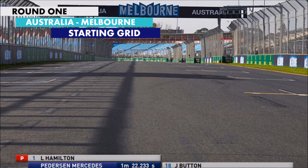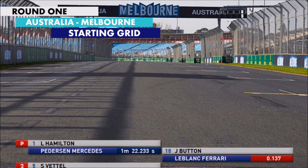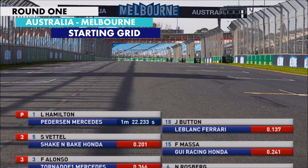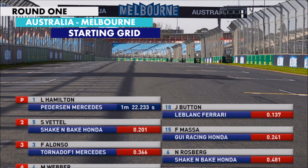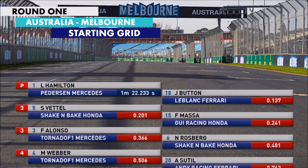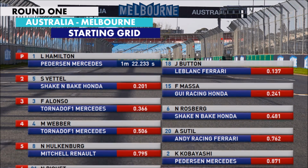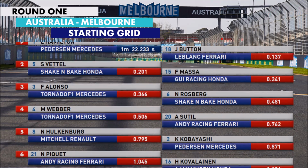Hamilton won the race last season. It's looking good so far, now driving for the Pedersen team. He took pole position just ahead of Jenson Button, a tenth ahead in the LeBlanc. Rather good off-season for LeBlanc. And he did well to split Hamilton and Vettel, who have pretty much dominated testing.